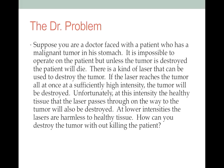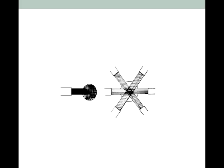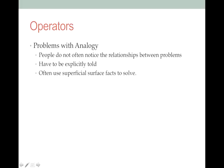So what do you do? Well, the solution to this problem is sort of the Ghostbusters solution. Cross the beams! Okay. But what's going on is the solution to both problems is precisely the same. Bring in lots of people from lots of different directions. People don't see that they're the same. And so we're actually quite terrible at analogies because we won't notice the relationship between problems. So we can't see that the solution for this one is the same solution for this other one.